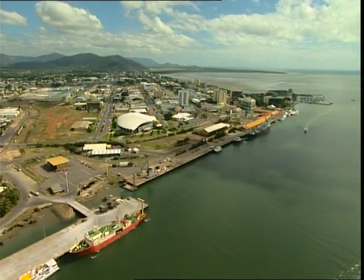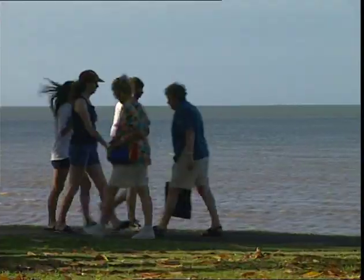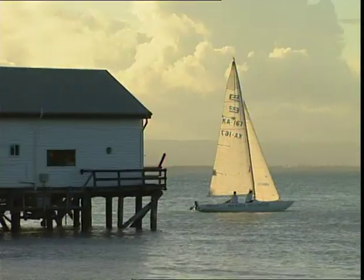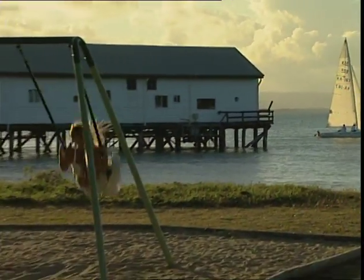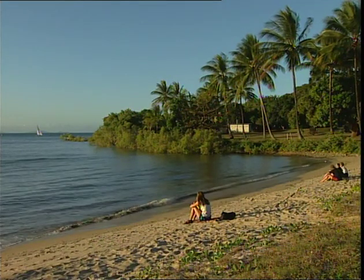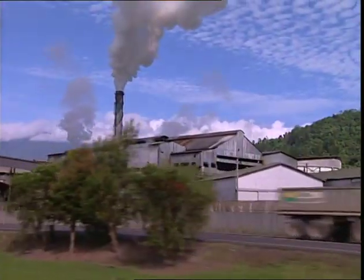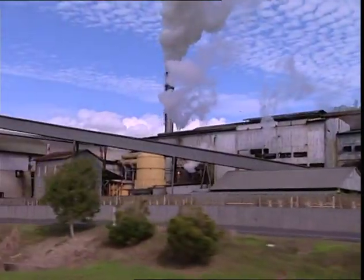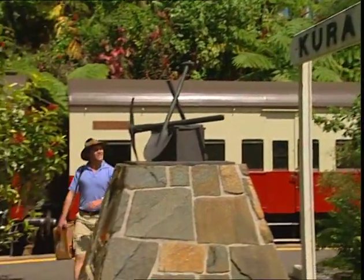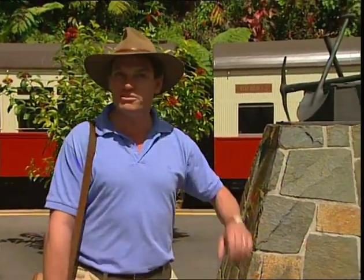Cairns prospered. These days, it's a vibrant international city, exuding the typical warm hospitality of the tropical north. At Port Douglas, trade dropped off rapidly after the railway was built, but these days, it enjoys a new lease of life as a popular tourist resort. Geraldton became Innisfail and prospered in its own right through the sugar industry. The Atherton Tablelands blossomed because now they had a reliable source of goods and freight.